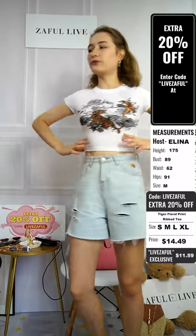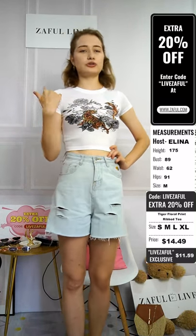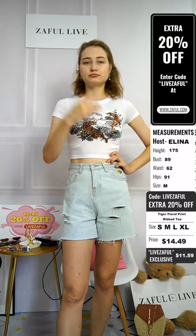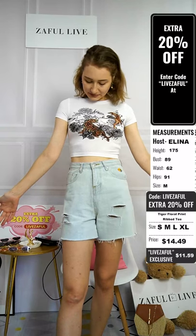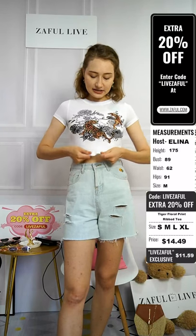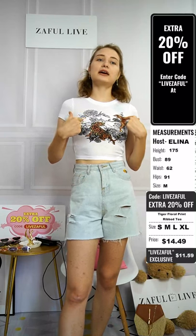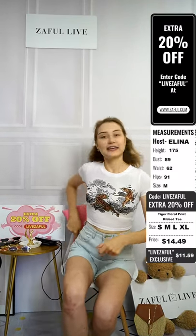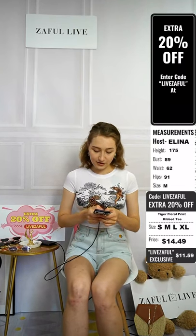As I told you, maybe you can see, guys, it looks a little bit tight on me, so it's better to choose a large. But right now I have only medium, so this is what I have, I'm showing you. But at the same time, it's good quality, and it looks really nice. And it's a little bit elastic, just a little bit. And I like this leopard pattern. Yeah, it looks cool. Okay, right now I can read your comments and answer your questions.